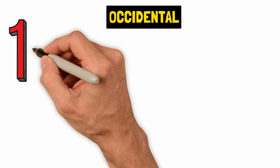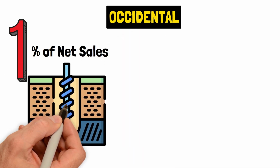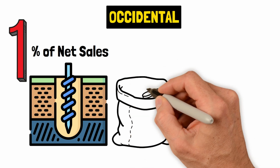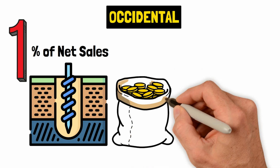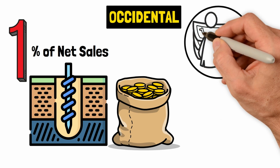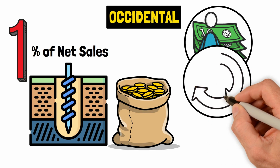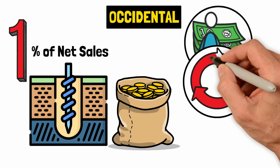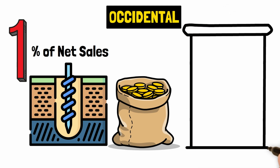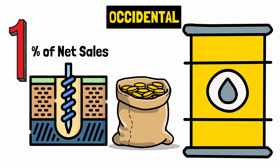The first and most important is that, when expressed as a percentage of net sales, Occidental depends significantly more on its drilling segment than Chevron. This means that Occidental's financial situation will be more significantly impacted. In contrast to Chevron, Occidental's operating cash flow and, consequently, its share price are likely to suffer more dramatic swings if oil prices undergo notable upward or downward fluctuations. To put it another way, Occidental's financial success is more closely correlated with the price of oil.